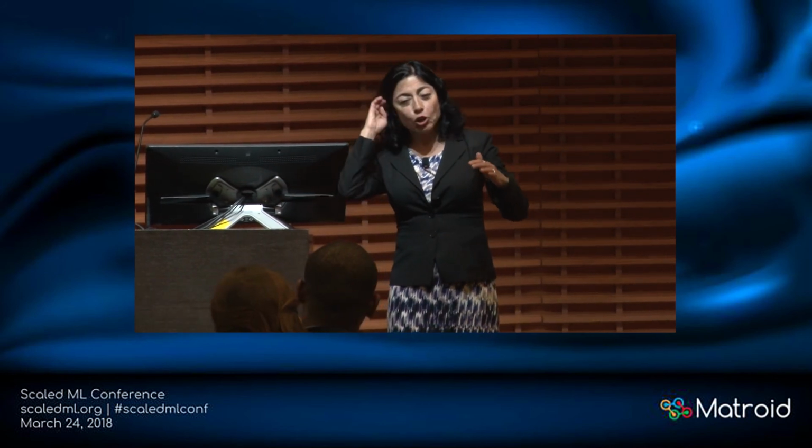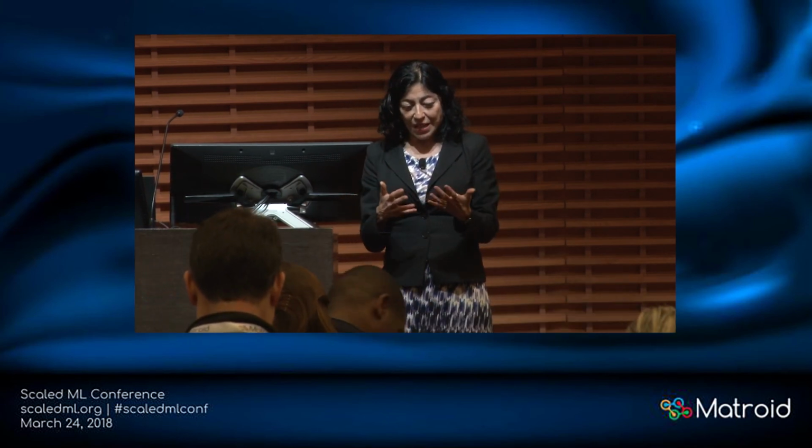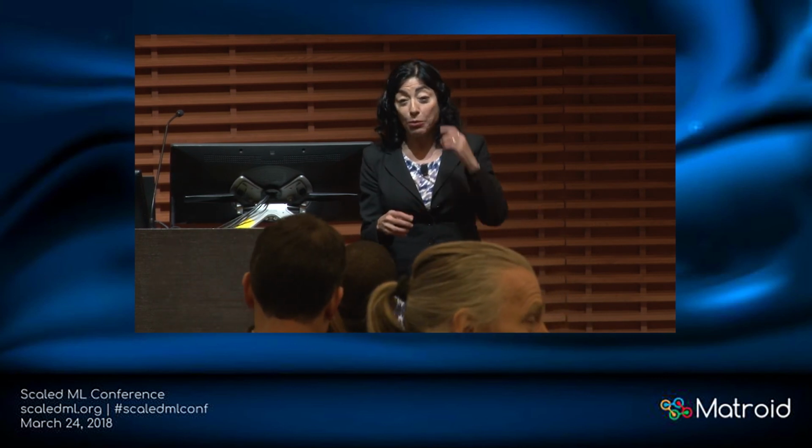I will tell you, I spend most of my time in Plains, but I spend a lot of my time in Cambridge, Massachusetts, which is the nexus for all the biotechs. And so many people are coming to me and asking me, can we do this same kind of thing?